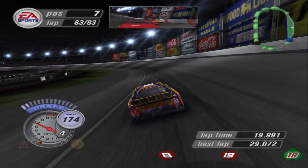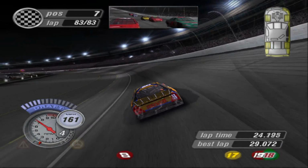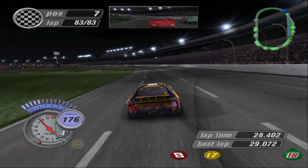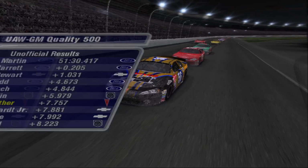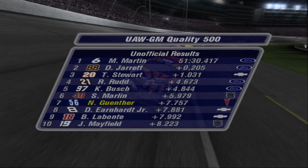And thankfully we went to pit road when we did. Honestly, I will say that. Thank God we went to pit road when we did, under caution, and it worked out for us. We're going to come home in P7 for the UAW GM Quality 500. Back-to-back top 10 runs, and Mayfield gets the final top 10 spot. Thank God. And Mark Martin wins!